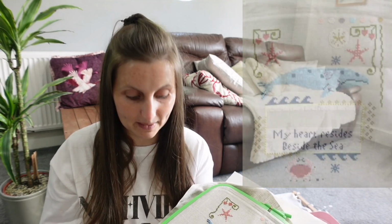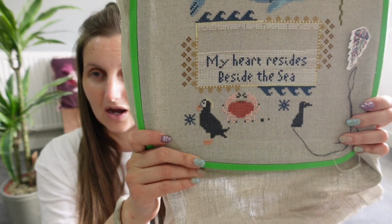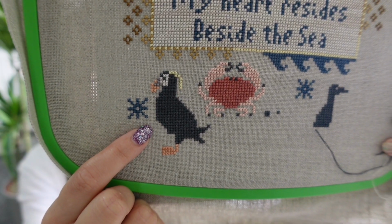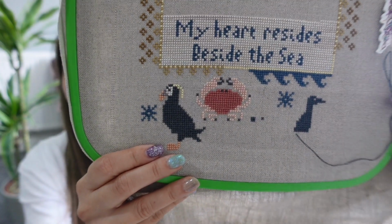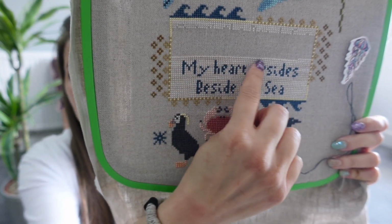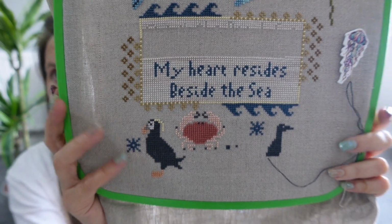2 hours of stitching, so I've got 3 hours left before I will hit my WIP Go goal. And in those 2 hours of stitching so far, I've mostly worked on the bottom here. So I have done this lovely little tufted puffin. I have started on the penguin. I think these two little motifs here are new. And then I have done a little bit more of filling in on that box there.